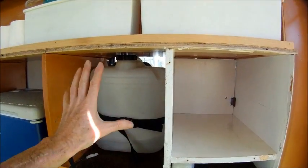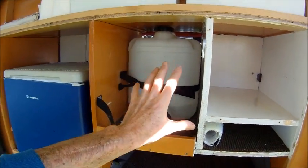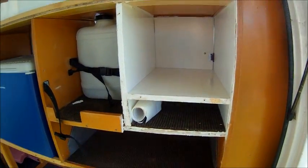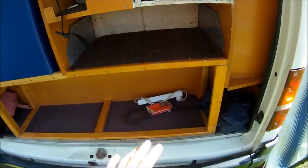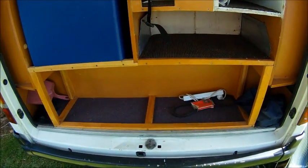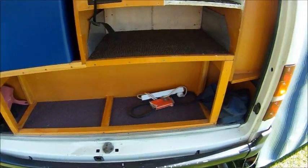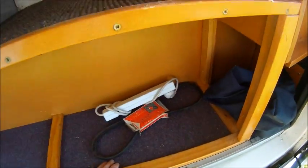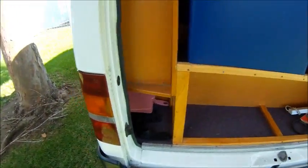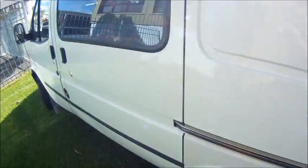In here, the gas bottle stores. In here is food store, so you can get at it from either side. In here, the stove stacks, and all of the awning and tent and poles and pegs and everything fits underneath there. There's an extra electric power point there, a spare fan belt, bags for holding the tent part, a brush and pan. On this side of the van is the parts department.